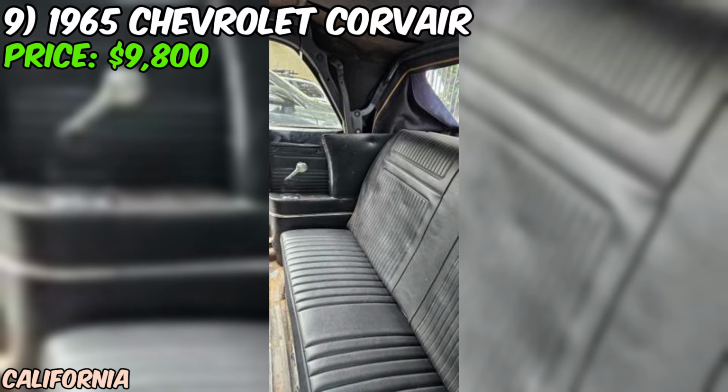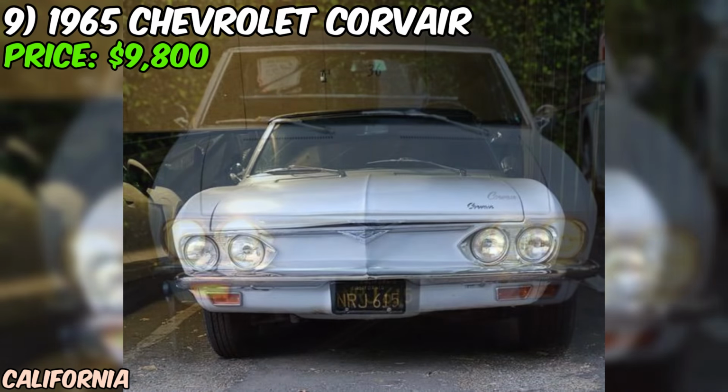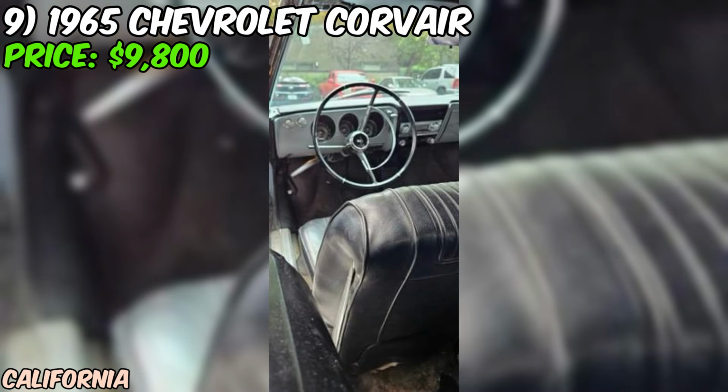One of the most impressive aspects of this Corvair is its complete lack of rust. The seller emphasizes that the car has 0 rust, which is a huge selling point for any classic car. Rust is the enemy of old vehicles, and finding one that's completely rust-free is like striking gold.